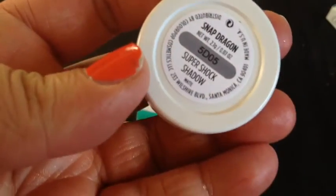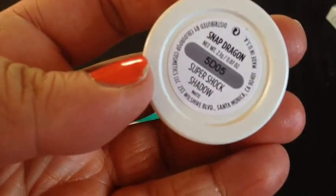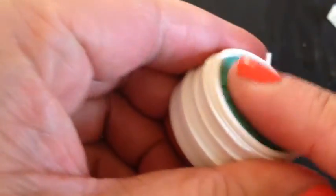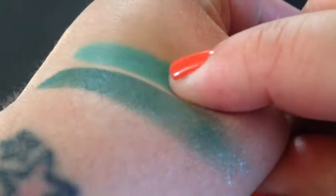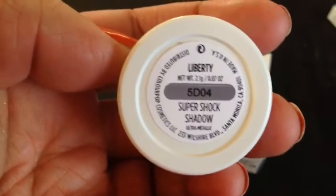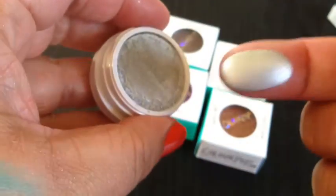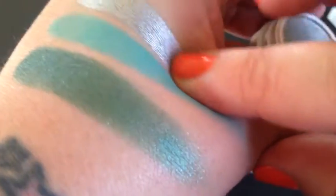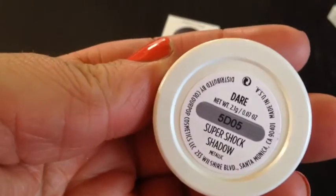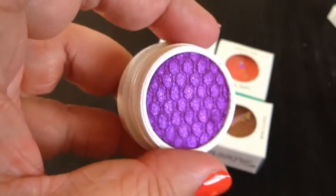Going along the vein of green, we have one of their newer shades. This is Snapdragon, and it is a matte. And we have the last of their ultra metallics. This is Liberty, which is the silver. Oh my god. I love it. Gorgeous. Next up we have Dare, which is a metallic purple.